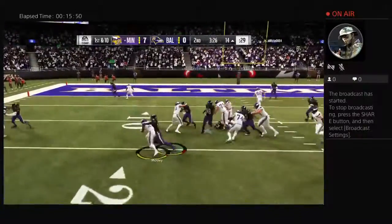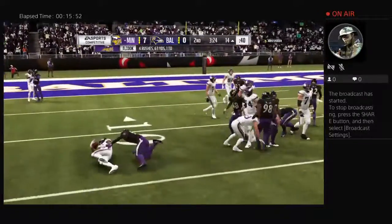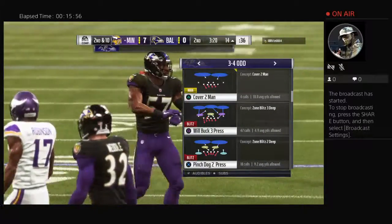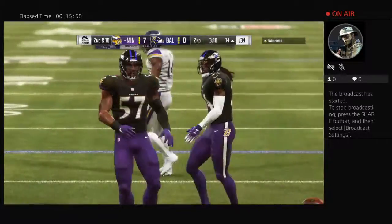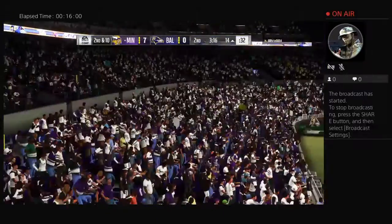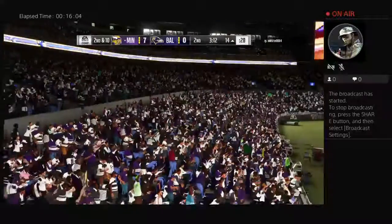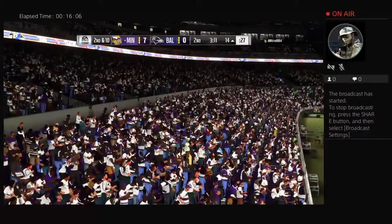Handoff comes to Cook. Trying to bounce it outside, but he's only able to get it back to the line of scrimmage. No gain on the play. It'll be second down. He has elite instincts from his linebacker spot. He's able to diagnose the run and flies in like a missile to stop that one behind the line of scrimmage.